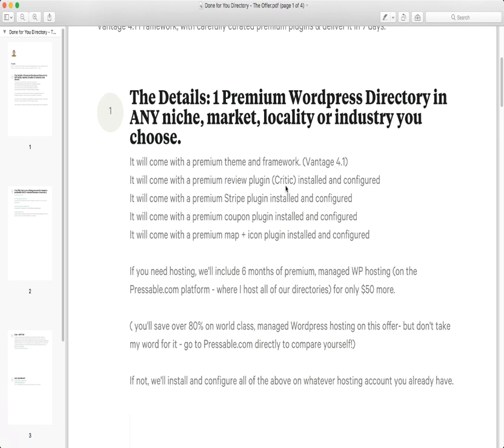You're getting their premium critic plugin, which is a review plugin that looks great and behaves really well for review style sites. You can actually use that on your store as well. You can do it on listings, obviously, blog posts if you like. I will certainly explain that to you when we talk if this appeals to you. You get the premium Stripe plugin, which again is a fee-based plugin. You'll get that free, which allows you to accept Stripe payments.